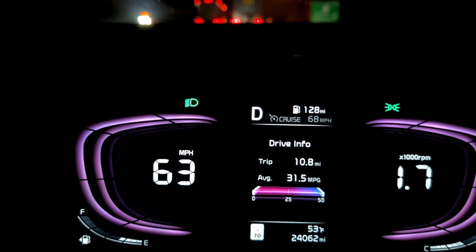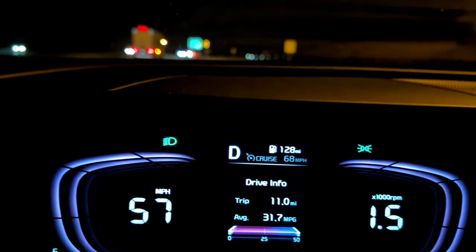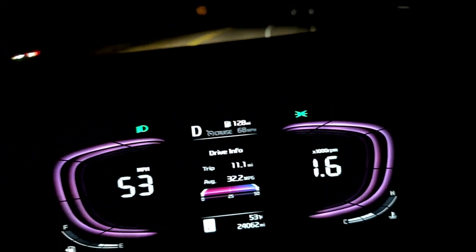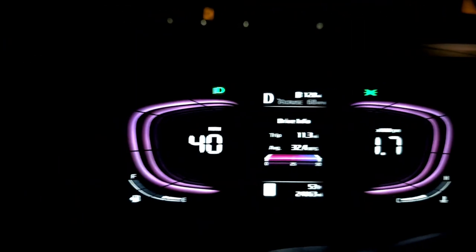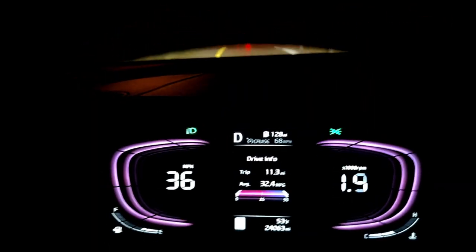And that's basically traveling here. We were traveling 72 miles an hour. Got deer in the road. Now we're off the highway here. It's 11 miles, 32 miles per gallon.